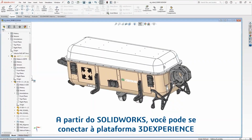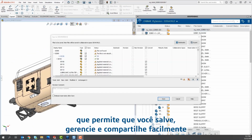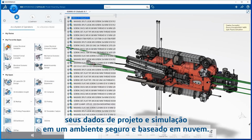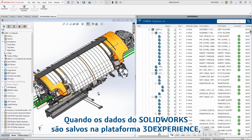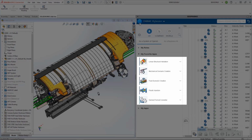Starting from SOLIDWORKS, you can connect to the 3DEXPERIENCE platform using a unique and integrated workflow that enables you to easily save, manage, and share your design and simulation data in a secure cloud-based environment. Once the SOLIDWORKS data are saved to the 3DEXPERIENCE platform, the beauty is that data can be seamlessly consumed by any application.